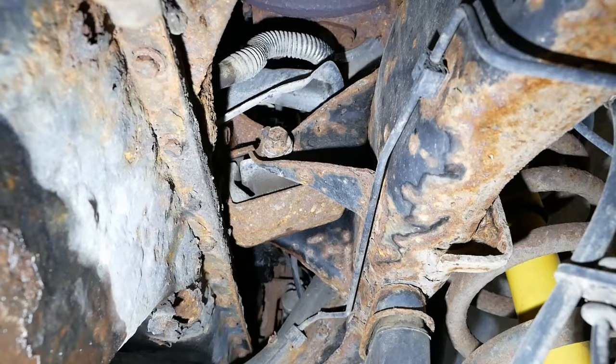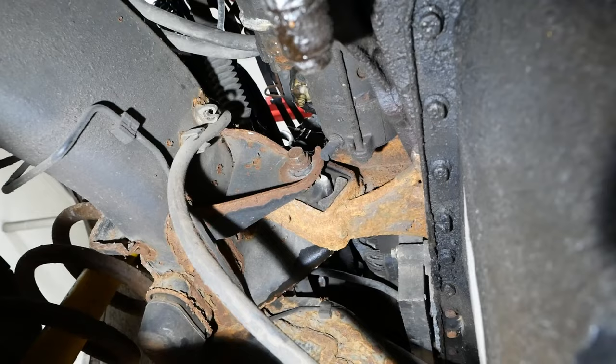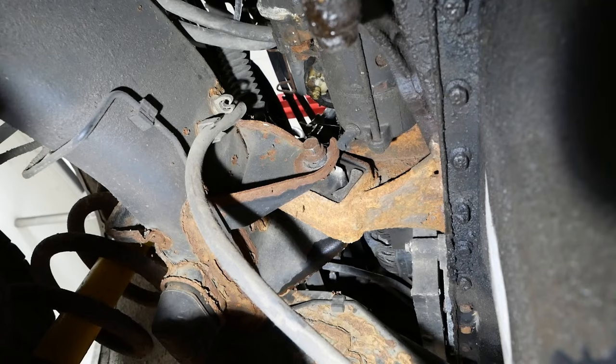The ear coming off the frame is actually notched in the top. You can't see it because the bolt's blocking it, but it should lift right up out of there without having to touch that bolt. Well, that's cool. Wish they were all like that.